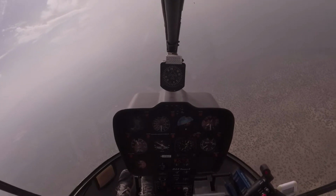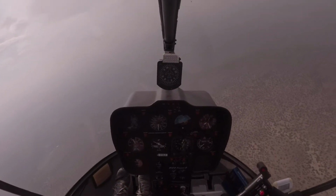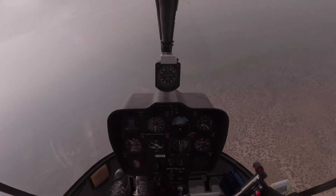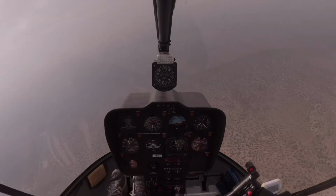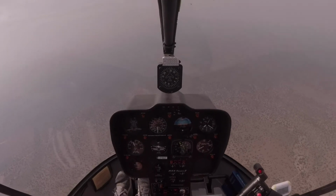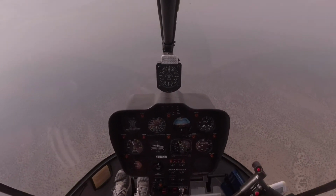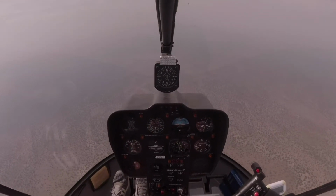Southeast to Auban. Sweet. And so we're 219, and we're currently about 18 miles southeast of Redmond. Gotcha. So this is the contact, it's going to sound like: Seattle Center, helicopter 219 Lima Echo, Snar 44, 18 miles southeast of Redmond, VFR request.